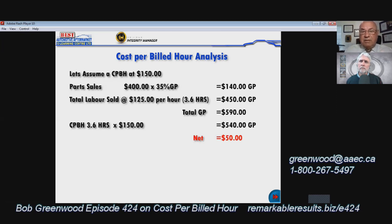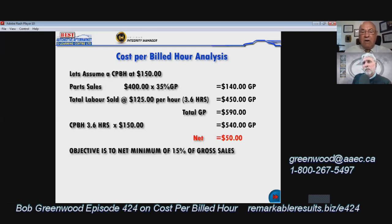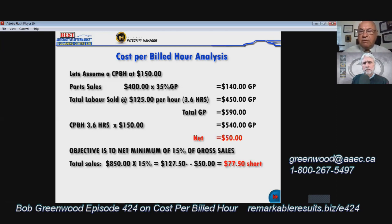So management, and you've heard me say it before, has to learn to be the CEO. How do I run this business and put it into place to make sure everything connects? Because I want to net a minimum of 15% of gross sales. Well, that means on this particular RO alone, I'm short $77.50. So the first thing my service advisor, because we've taught them the cost per billed hour and how to calculate this, has to be able to visually see: are we going to make any money or not?